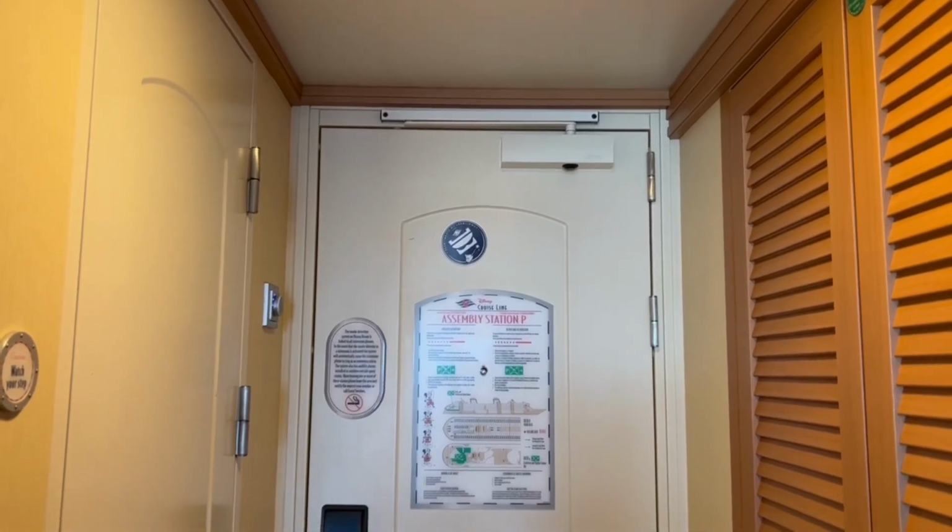So let me turn you around and show you this room. All right, so I have our stateroom here.